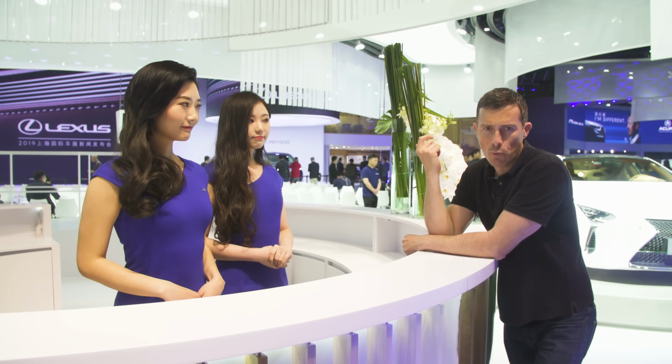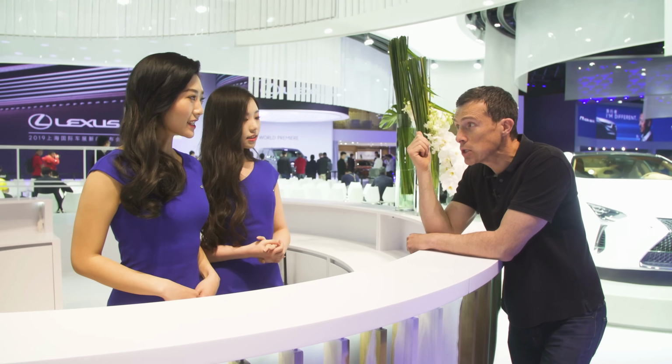Now the Chinese have their own way of pronouncing all the different car brands. So how do you say Lexus in Chinese? Lexus. Lexus. Yes, Lexus.